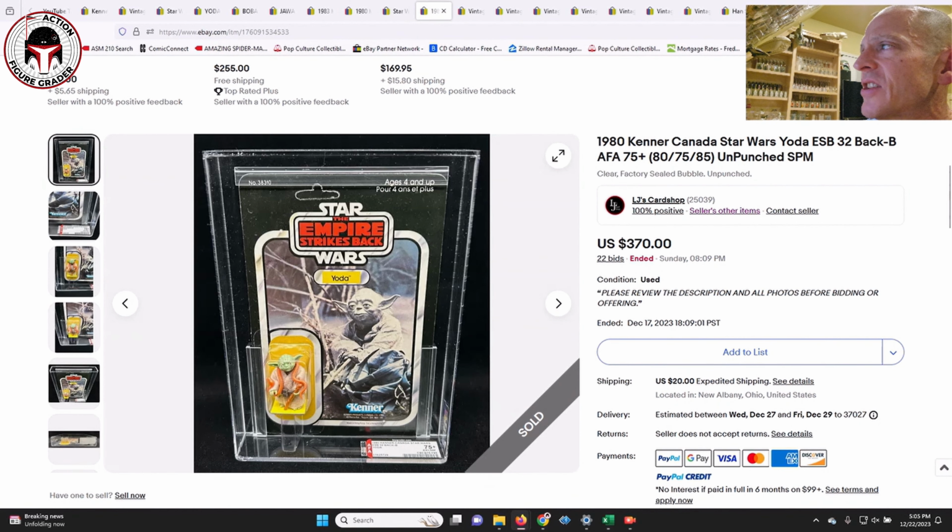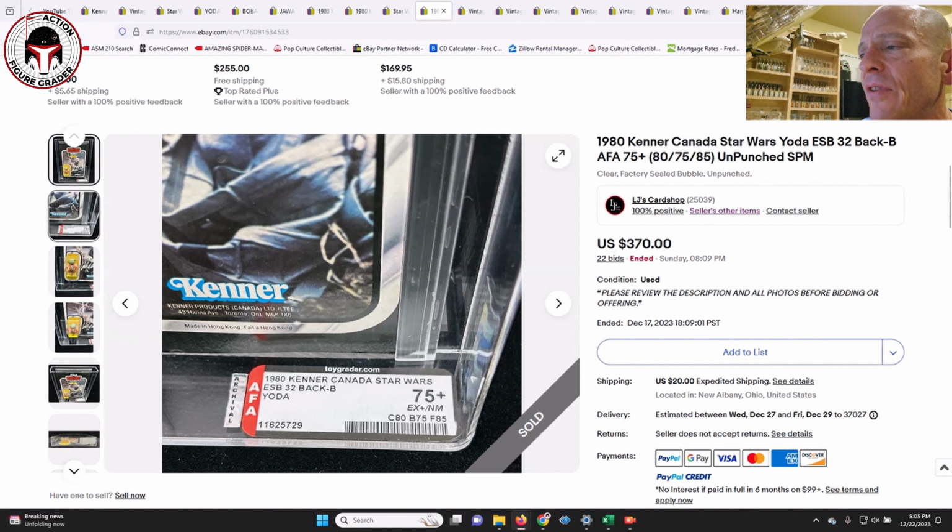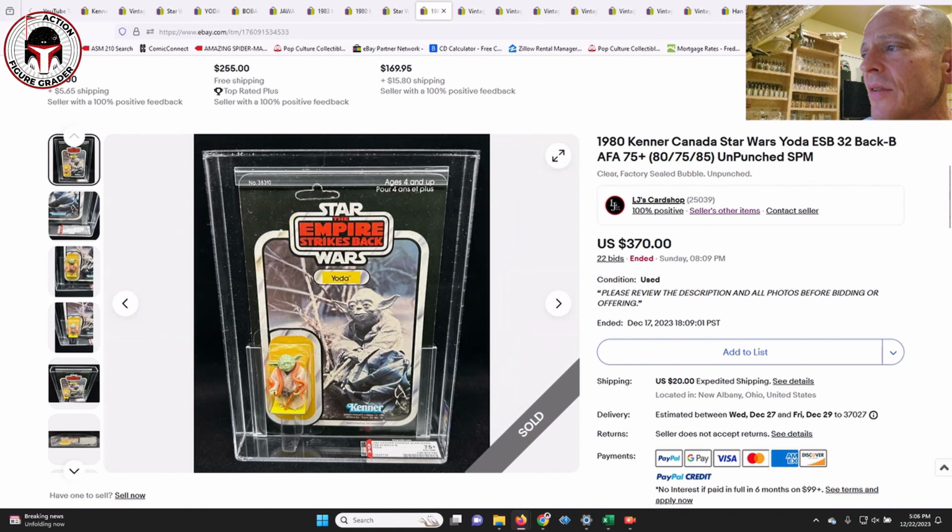Next up, LJ's Card Shop also had this Kenner Canada Yoda 32B. Not as tough to find. I mean, it's harder to find than the US 32B, but it's still relatively straightforward to find one of these. 75 plus archival case, 80, 75, 85 were the subgrades on that one.